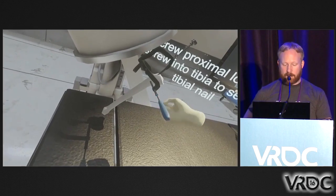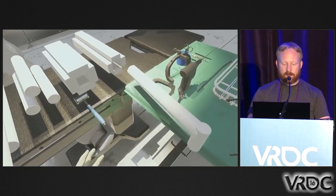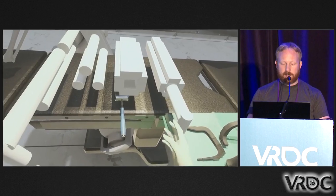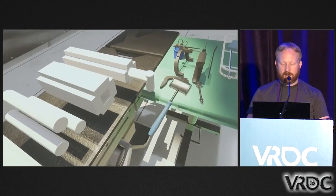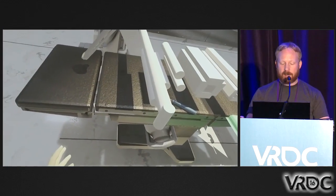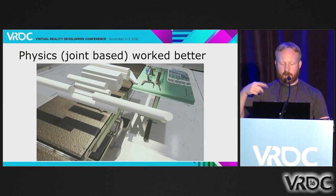In this case, my first attempt was a collision-based physics attempt, and as you can see, again, the physics didn't get on too well there. This was just a very twitchy, jerky experience. It wasn't very effective. He ended up giving up and hitting with that. So that didn't work out too well. So the next thing I tried was joint-based. This is using a configurable joint in Unity set up to have one linear axis and one rotational axis, and that works pretty well. It occasionally glitches out if you really push the limits, but that's what we ended up using in the end, and I was quite happy with the result.